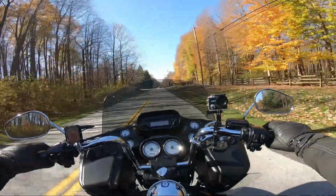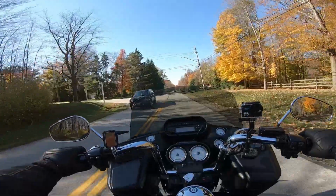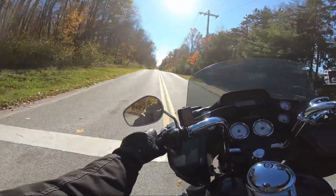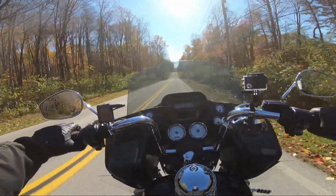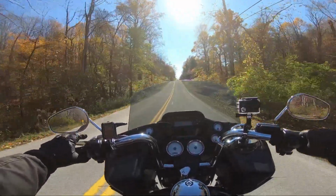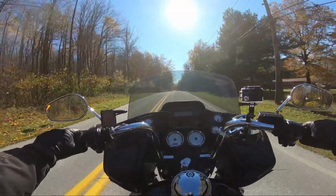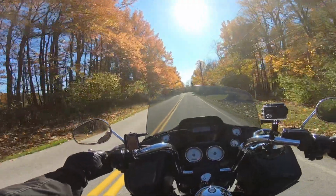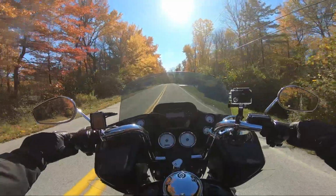Let's turn this way today. It's one of the fun things I like about around where I live. There's all these small little back roads that are just fun. Got these little hills up and down. We got some tight turns every once in a while. I mean, the colors are really great today. Hopefully I'm not catching too much sun flare in the GoPro.